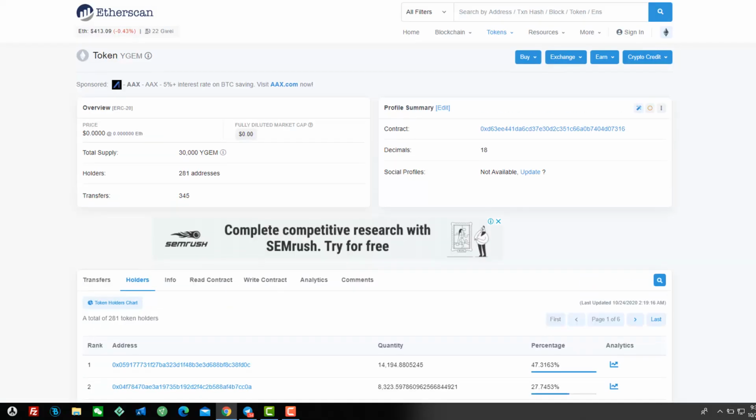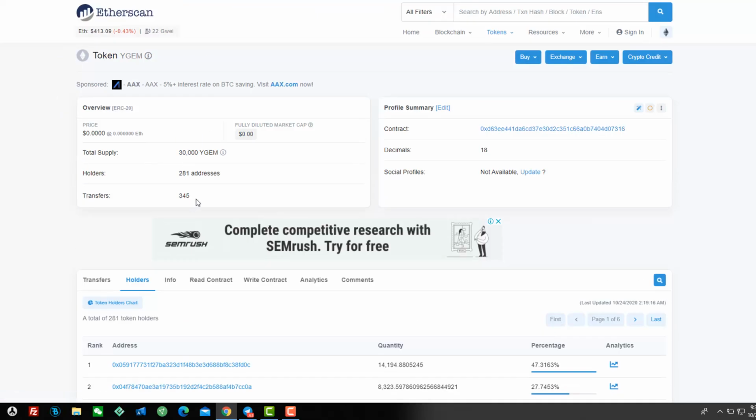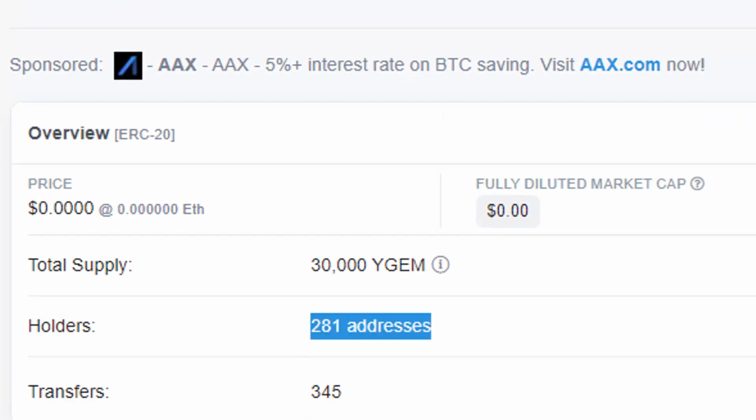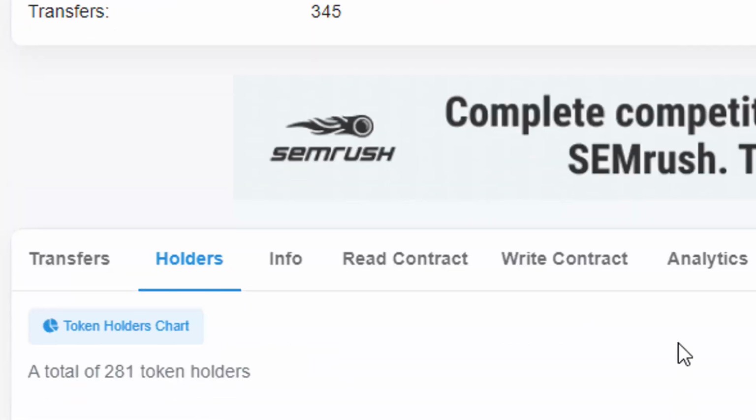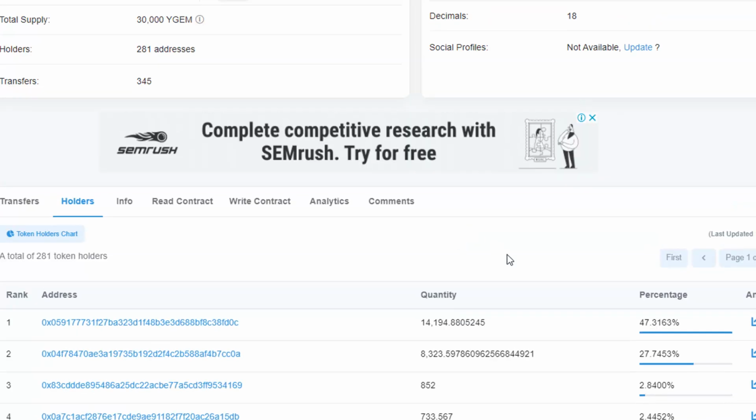And if you have a look at the contract, here is the contract for yGem. Here are the holders. Okay, so there's currently 281 addresses. Whether that's multiple people or just actual individual addresses, I would say most of these are individual addresses. There could be some duplicates in there, who knows. But this is alarming, okay, so this is very alarming. And this is why I'm not convinced on this project, okay.